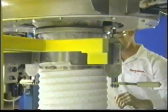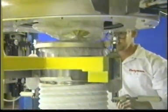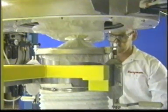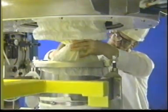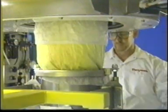The operator lowers the telescoping tube, which applies tension to the outlet spout, and unties it, allowing the spout to drop and open fully, promoting material flow.